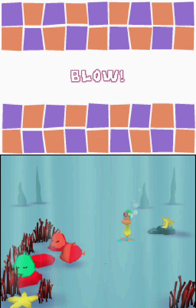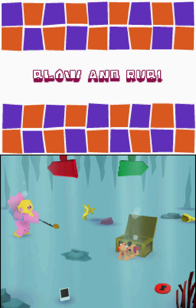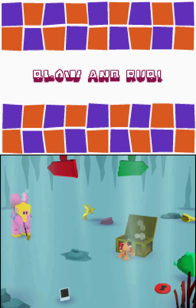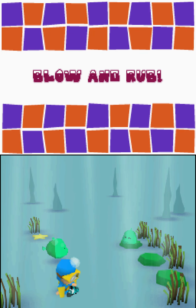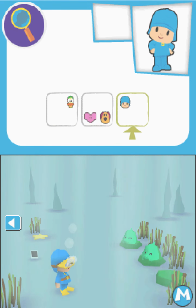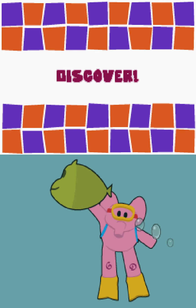Blow and rub. Discover! Look, we can use the fish as balloons to get out of here.